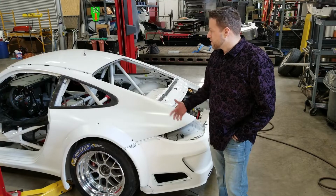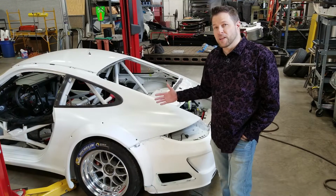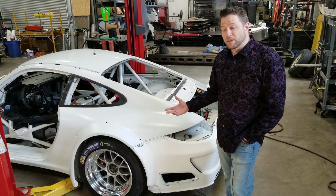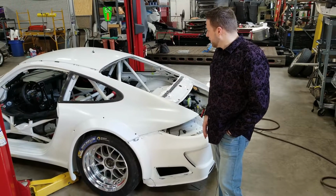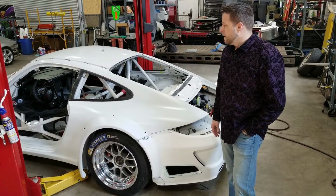But it'll be fully functional here. Right now we're looking at probably mid-April for the car to be finished. We're waiting on mechanical parts right now. The transmission's getting rebuilt, but other than that, we're working pretty good. Pretty soon she'll go on a diet on the inside here, and we'll get her lightened up.